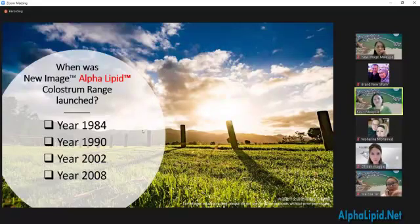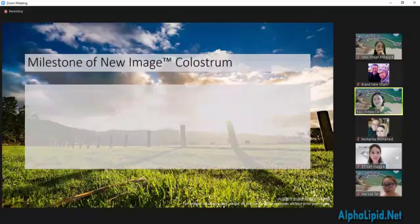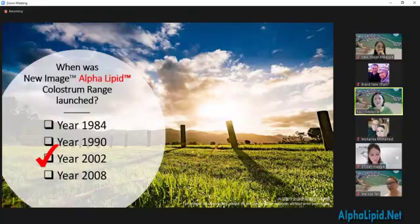Sorry, the answer is year 2002. The AlphaLipid colostrum range was launched in 2002, so now it's the 20th anniversary. Already 20 years since we launched AlphaLipid. Some people think, hey, why? Like 2002, I thought it was 1993 or 1996 somewhere, right?